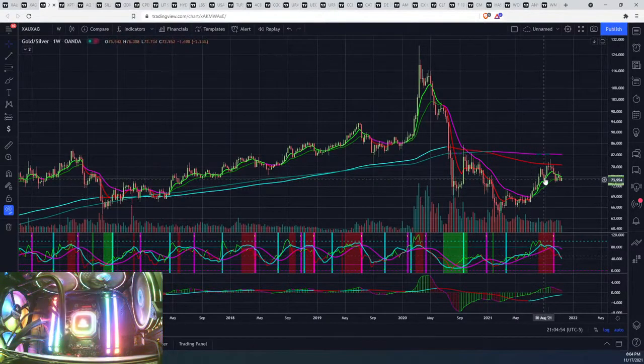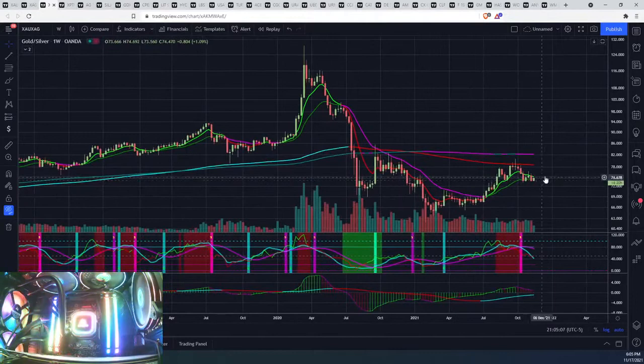So essentially we get that move back up here. We get the reversion to the mean, the retest of the 200 exponential and simple. Obviously we were below it. We were technically in a silver bear market while we're under this in comparison to gold. And now here we are trying to consolidate and move back to the upside. So we still have momentum in our favor.